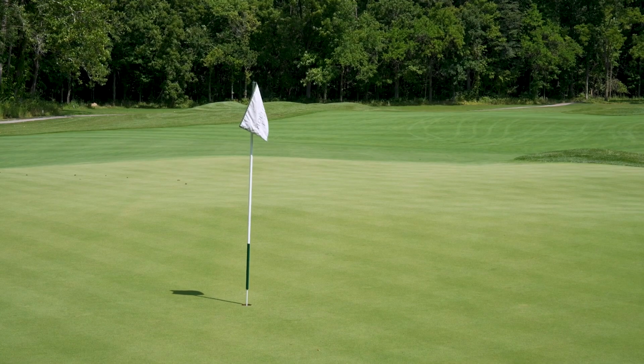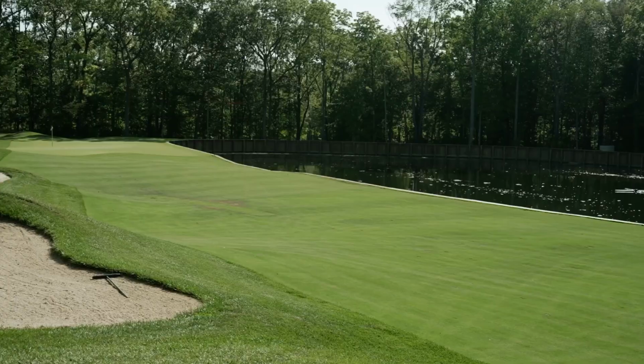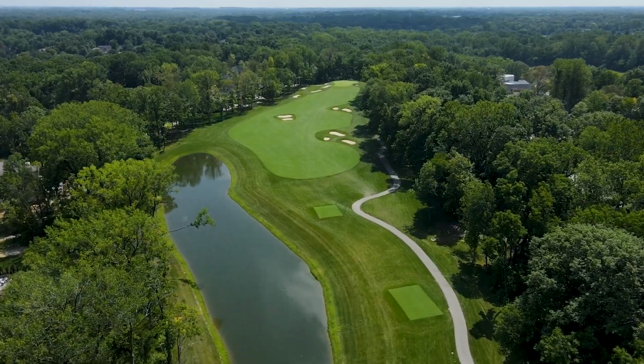With that great root structure, we're not having to water as much, so we can keep that top surface a little drier. That helps us not have as much disease. You don't have ball marks, so everything that has to do with playability is a lot better on top there.